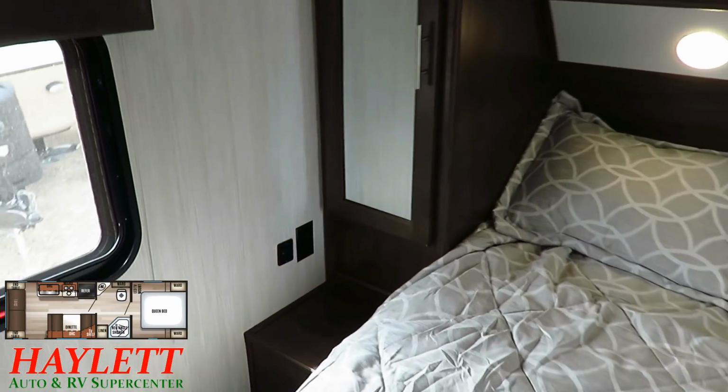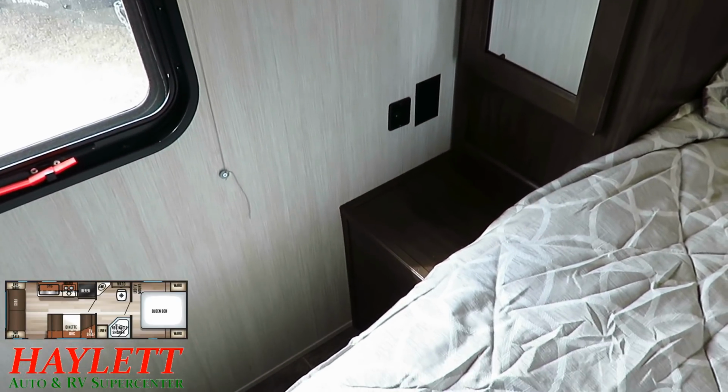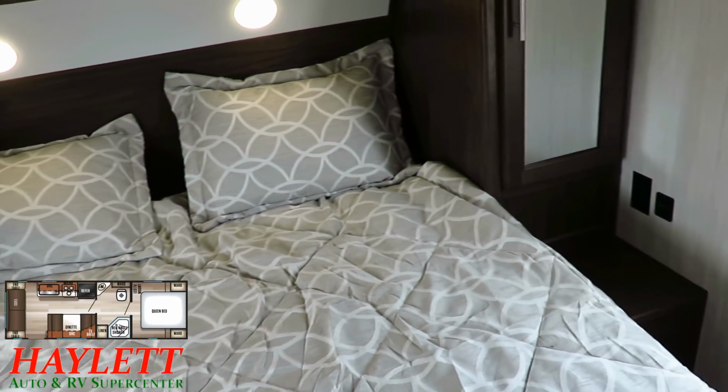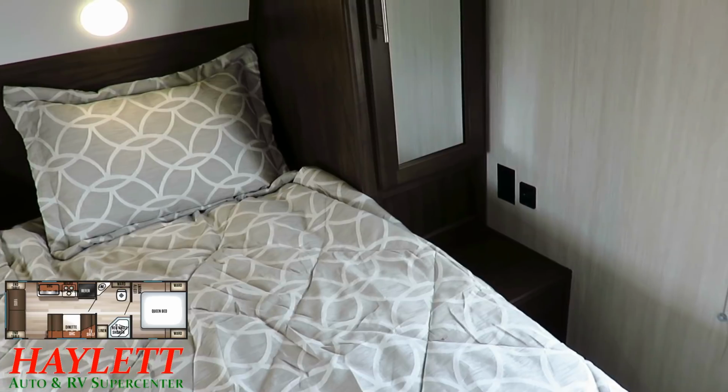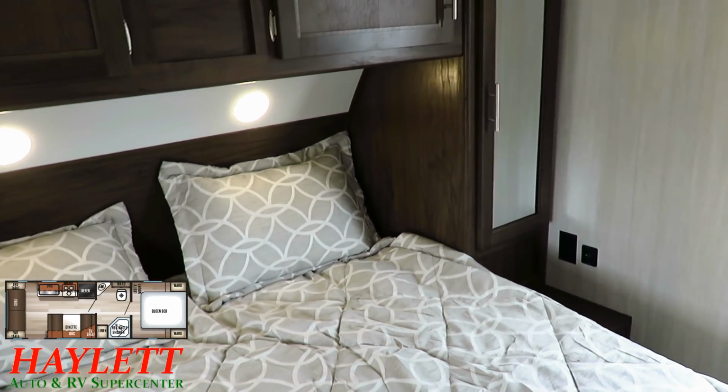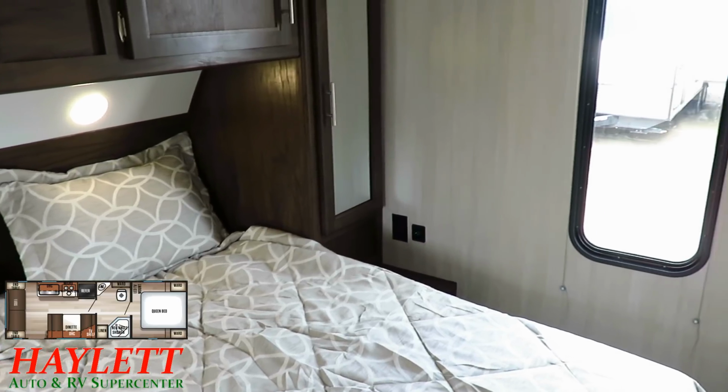Now, both sides of the bed here have household and USB plugs. A lot of RV brands still will give you household and USB plugs only on this side, the camp side of the RV, and you're stuck with only household outlets on the other side. Is it an end of the world deal? No, not really, but it is nice.